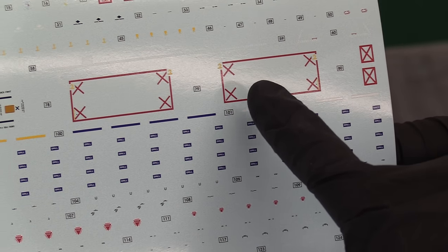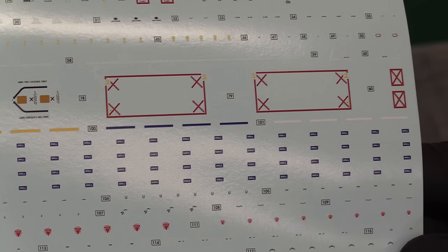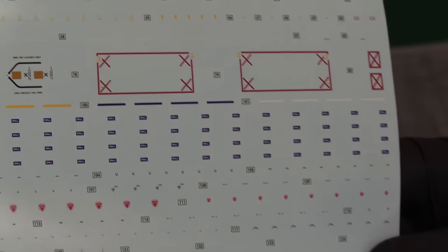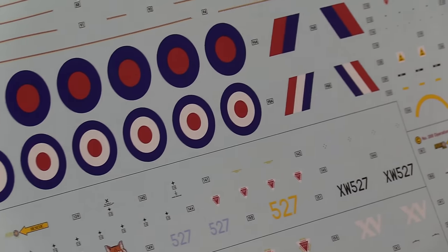You've got to make sure this area, there's no walk area on top of the engine covers, on the top of the fuselage. You've got to make sure that that's good and glossy when you put your decals down, because I got silvering, you may have spotted that. I got a bit of silvering on mine, unfortunately.